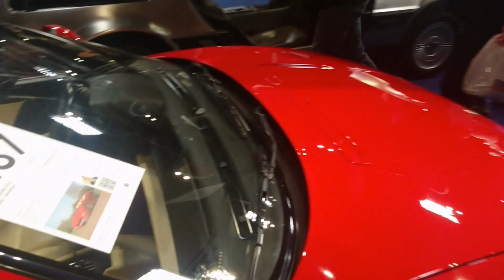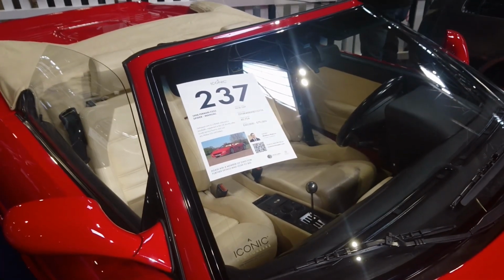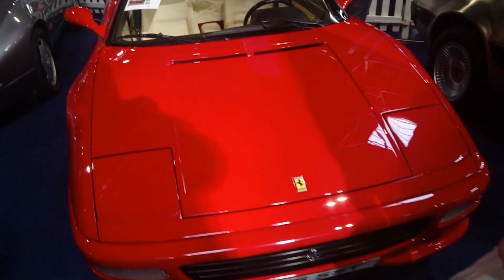This is a 1998. Sold new in Marbella. 25,000 miles. Estimate between 60 and 70,000 pounds.